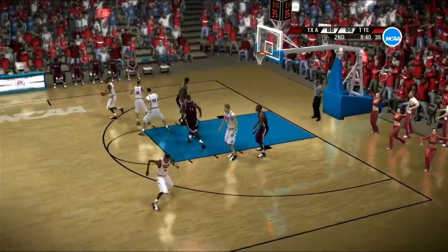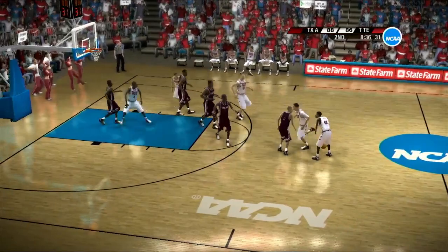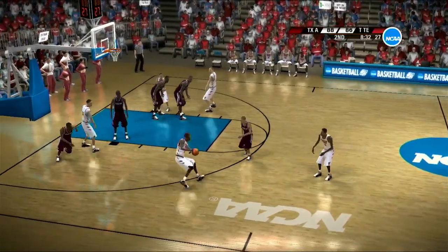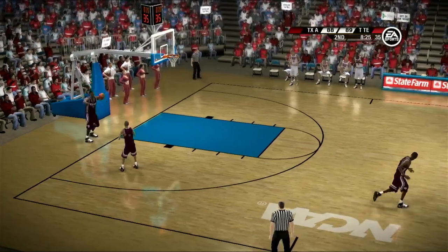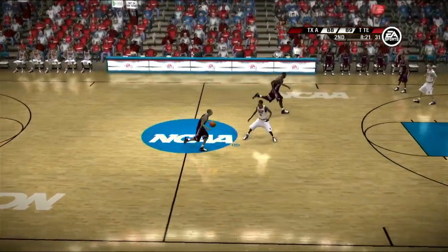Shot rejected. Transition opportunity coming up. It'd be nice if he could get some assistance out there. That young man is doing it all for his team right now. Right now, it's a one-man show. The other players need to step up.